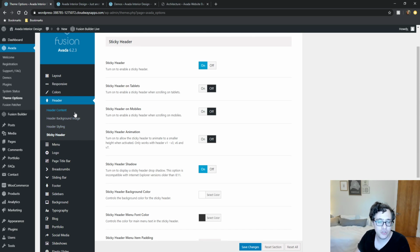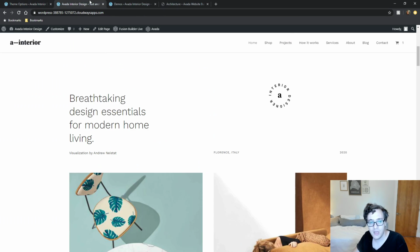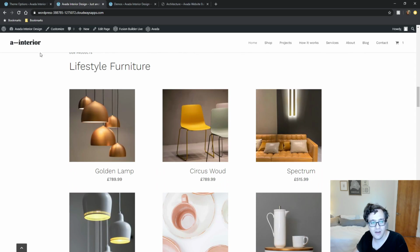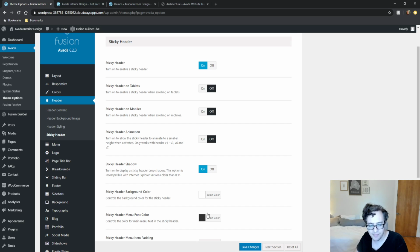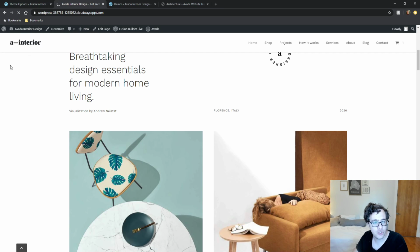The sticky header, you could choose how the sticky header works. You could choose to only have a sticky header for desktop. You could choose to add it for tablets, mobile, or all of them. You could choose to add a header animation. What the header animation does is it will essentially resize the header once it goes into this mode. So as you can see right now, it's the same size, but if you enable the animation effect, it'll shrink it.